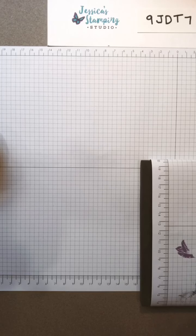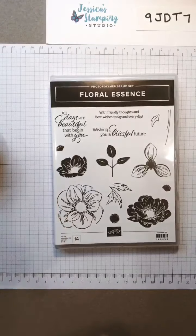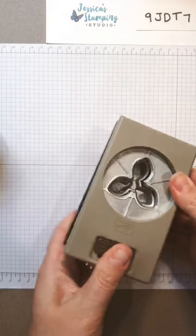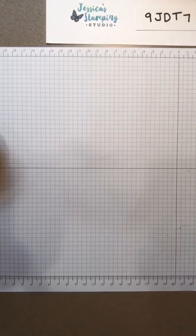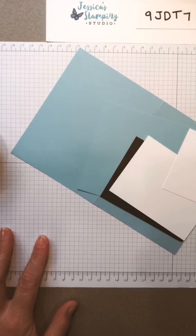Okay, so I am going to use this stamp set called Floral Essence. There is a coordinating punch that goes with it for this flower here, but I'm not going to use it on tonight's card. I just wanted to show you that there is a coordinating punch. I really like this set, so I thought I'd get it out and use it tonight. I got all my pieces ready. I always cut those ahead of time for you guys.